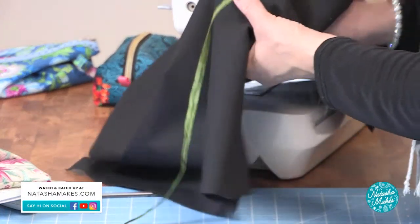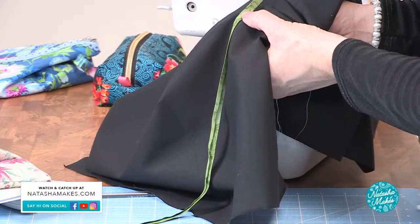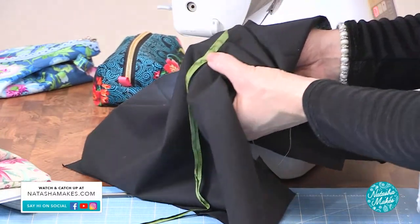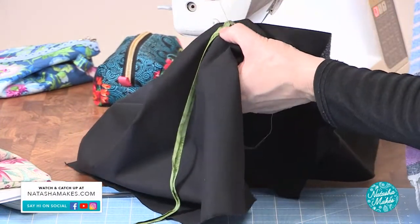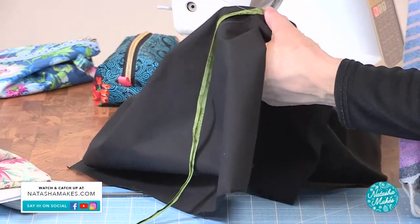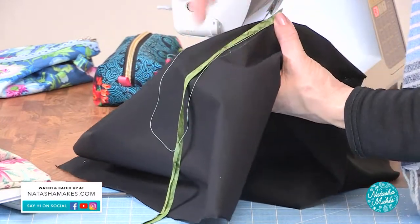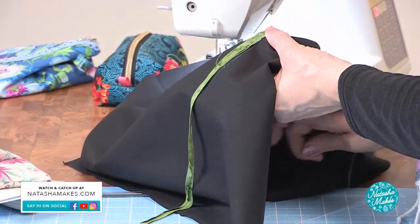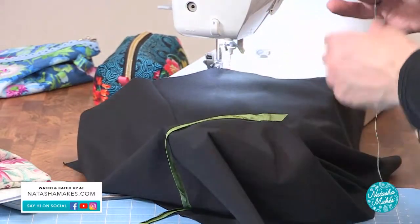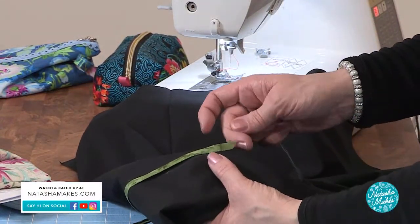And you see those stitches, they just disappear. Now remember, I did it in a contrasting thread as well, so that you could see. So coming up through all those layers and then back down, and using this as my guide, this chalky line. Okay, so then to come back the other way, it's going to be needle turned.